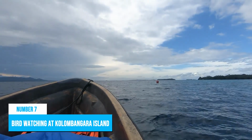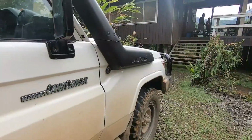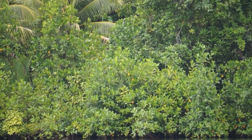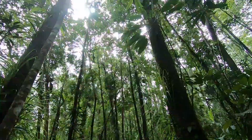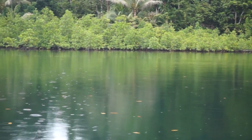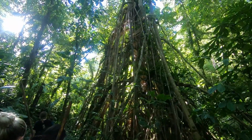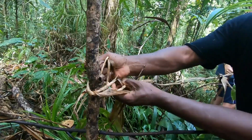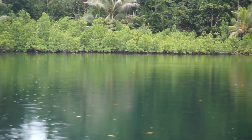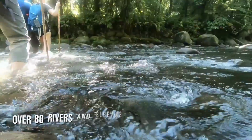Number 7. Bird watching at Kolombangara Island. If you are a fan of nature and you want to see it at its best, then you are right to choose the Solomon Islands as your vacation destination. However, you may want to head further down to Kolombangara Island for a deep dive into nature's beauty. The biodiversity here is superb, and you are sure to have a fulfilling time exploring the mostly untapped plants and wildlife. However, the most notable feature of this island is the over 80 rivers and streams running down its flanks.